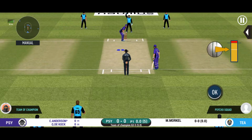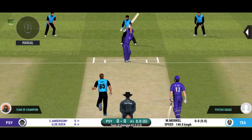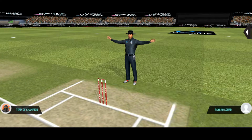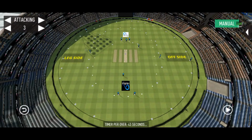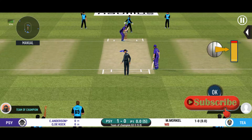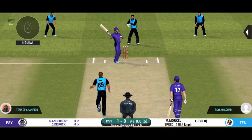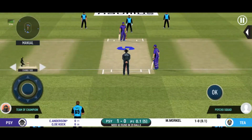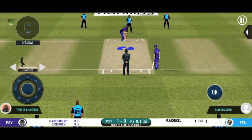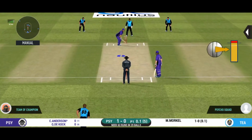If it brings any results to the captain. This is going to be a wide, missing his line there. Teams are aware of how dangerous this player can be. Oh, he missed that one. Good field placements by the captain, and the bowler is responding well by bowling according to the field.